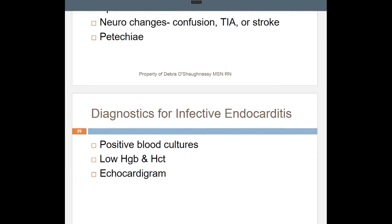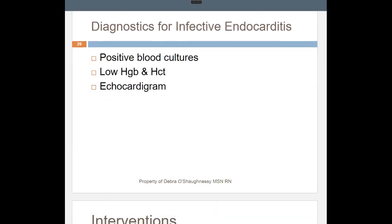So the diagnostic test that may be done is positive blood cultures. Patients may develop low hemoglobin and hematocrit, and definitely do an echocardiogram to determine the extent of valvular involvement or damage. Now, when they develop these infections, such as endocarditis, the mortality rate can be extremely high, okay? So it's really important, because of the seriousness of the complications that can occur, that we treat this very quickly, okay?